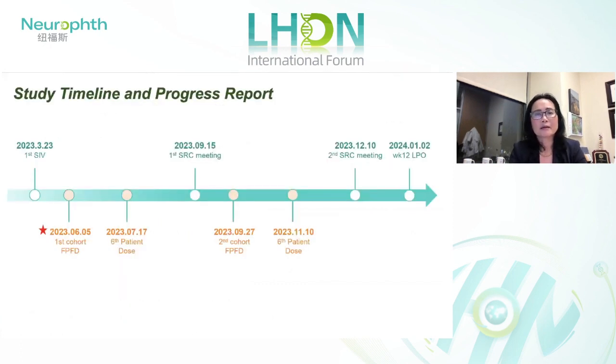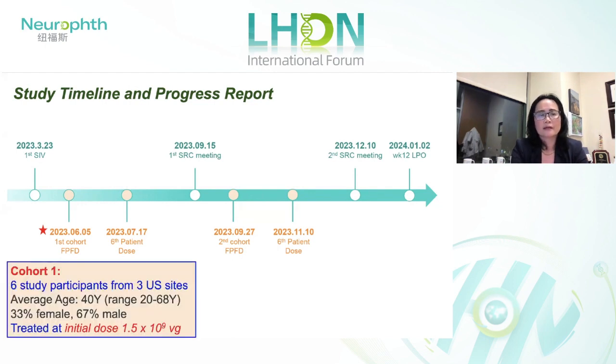Just a summary of the study timeline and the progress report. The study was launched in 2023, and first cohort recruitment successfully recruited 6 subjects from 3 U.S. sites. The average age is 40 years old, range of 20 to 68 years old. 2 subjects were female, 4 were male. And again, to remind everyone, this was treated at the initial dose of 1.5 times 10 to the 9th vector genome.